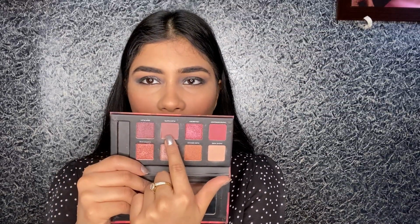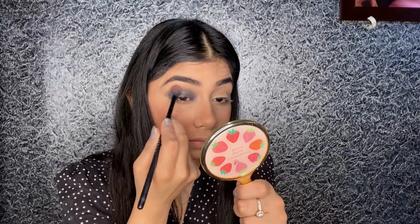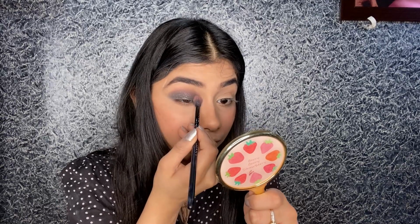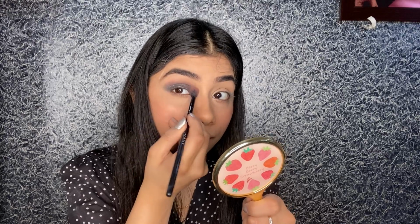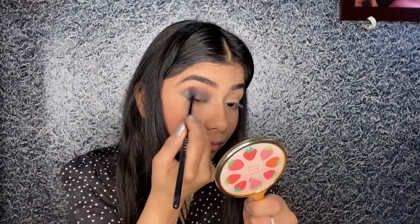For the crease, I am taking Blend the Rules eyeshadow palette in the shade 03 Fantasy. I am taking this shade and applying it only in the crease area and blending the both together really nicely.